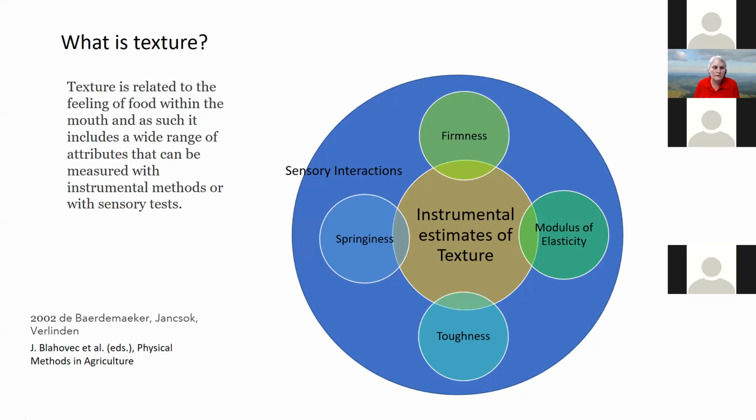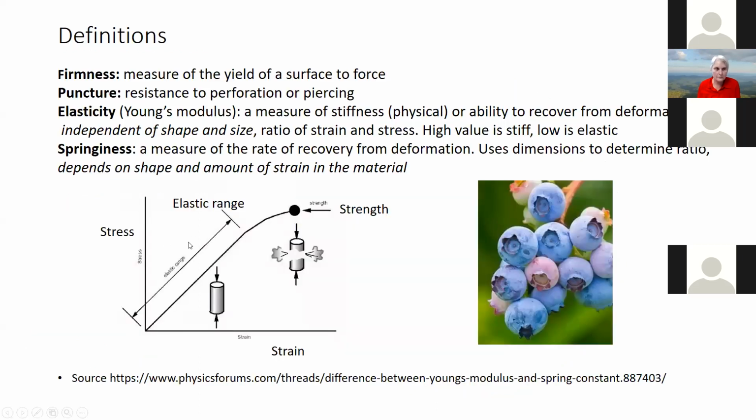It has a lot of attributes that can be measured, both with instruments and sensory. These include things like firmness, toughness, springiness, etc. The problem we have is how do we make this fit? Texture analyzing really started with inert objects like rubber. Now we've moved it into foods, and now we're trying to make it some sort of quantitative application that we can apply at will.